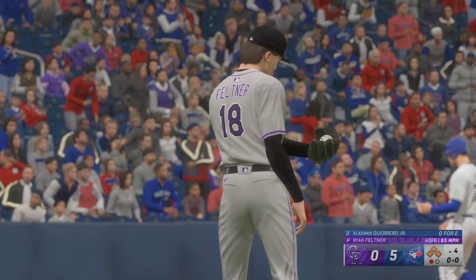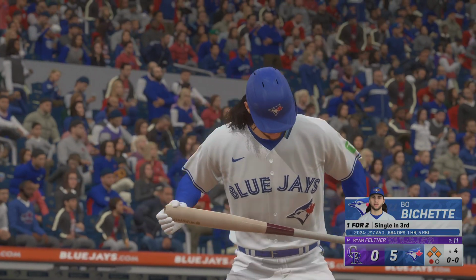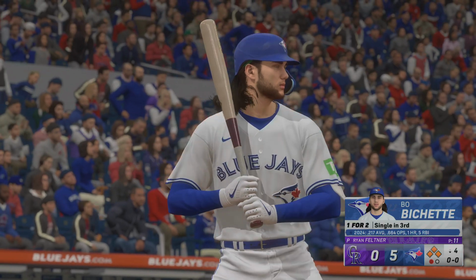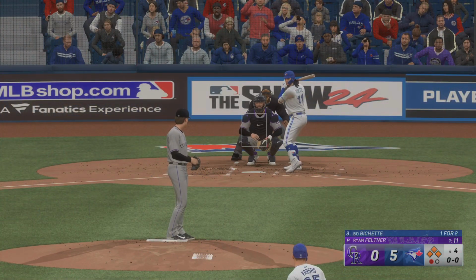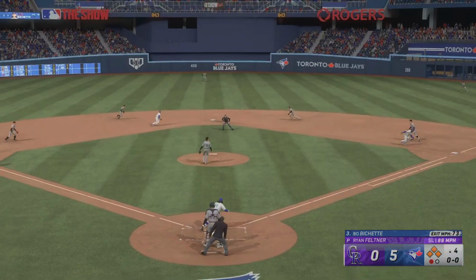The batter, number 11, shortstop. Bo Bichette gets a chance to hit. 1 for 2. Siggy, he's got a history of coming through in big spots. I like to talk about, I'm not sure whether clutch actually exists, but you look at the numbers, and this guy always seems to deliver in those spots.